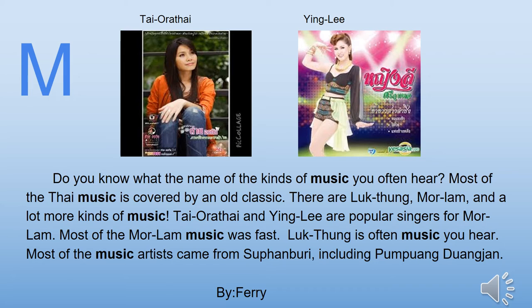M is for music. Do you know the names of the kinds of music you often hear? Most of the Thai music is old classic. There are luk thung, mor lam, and a lot more kinds of music. Thai singers are popular for mor lam. Most of the mor lam music was fast. Luk thung is often music you hear.